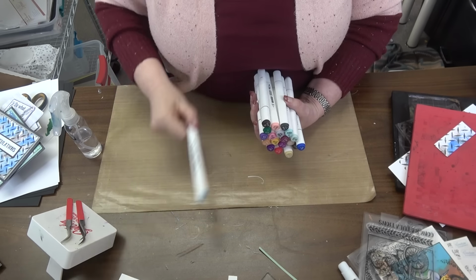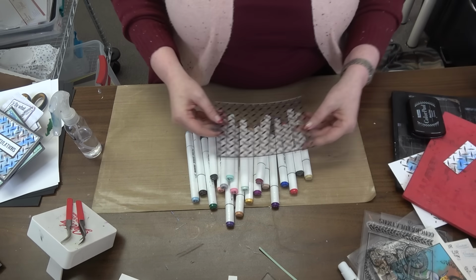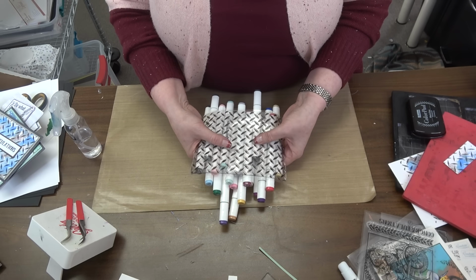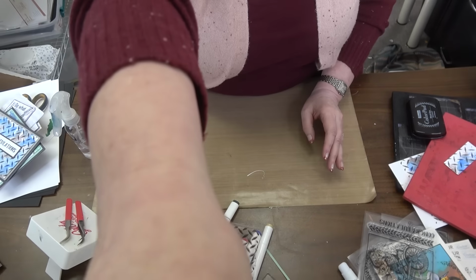These and this are worth the price of admission all on their own. Those products are well worth the price of admission all on their own.